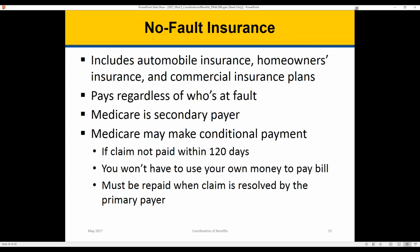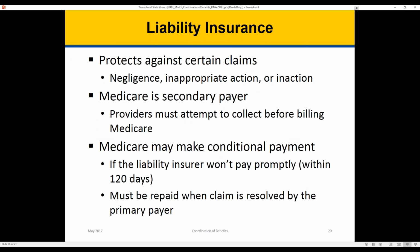When dealing with no-fault insurance, this normally includes automobile insurance, homeowners insurance, or commercial insurance plans, and it pays regardless of who's at fault. Medicare in this circumstance would be the secondary payer, and Medicare may make a conditional payment if the claim is not paid within 120 days, or if you don't have to use your own money to pay the bill, or it must be repaid when the claim is resolved by the primary payer.